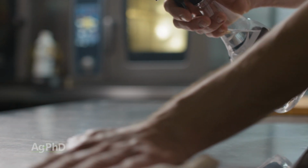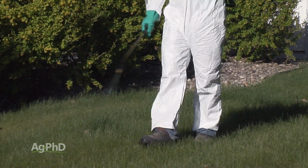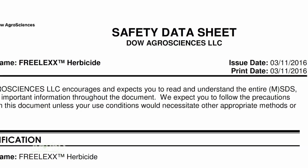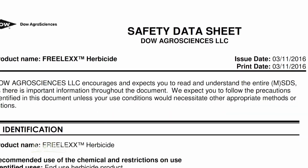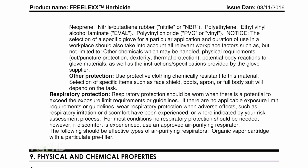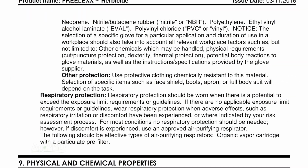All right, so personal protective equipment, every product out there has a label. Every product out there has an MSDS sheet. Just look at that information. It will tell you what to do, when to do it. Follow the instructions, and then you should be pretty safe using just about every product out there.